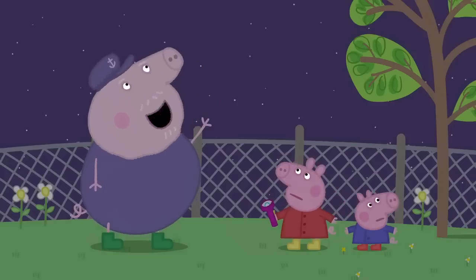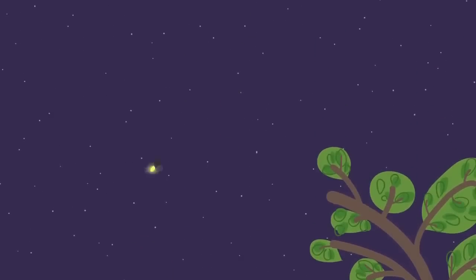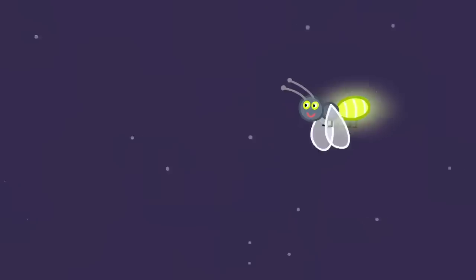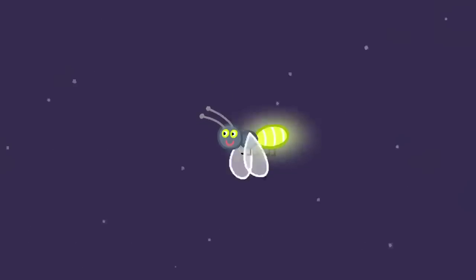And if we leave the torch off, we can see another very tiny night animal. Where? Look up at the sky. Is it a shooting star? No, that is a firefly. Is it on fire? Oh, no, Peppa. It has a tummy that glows.